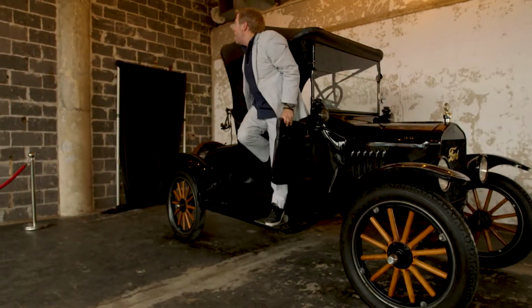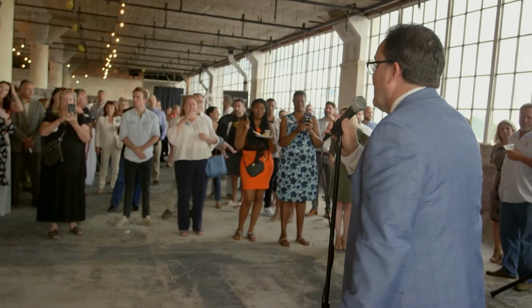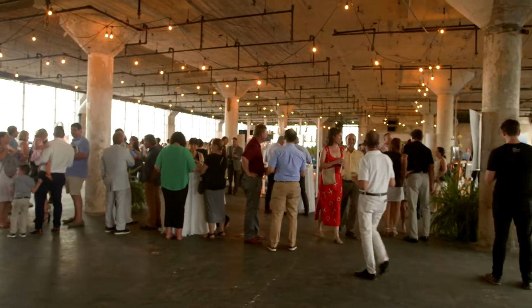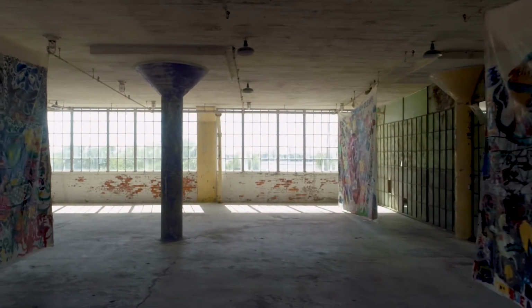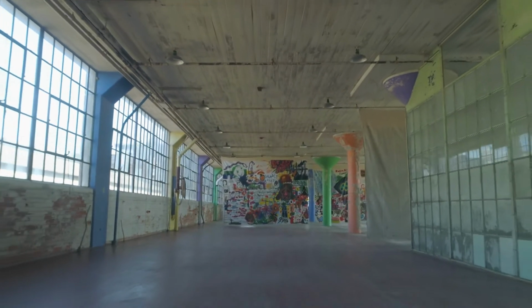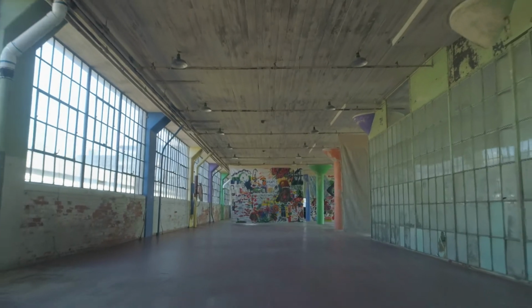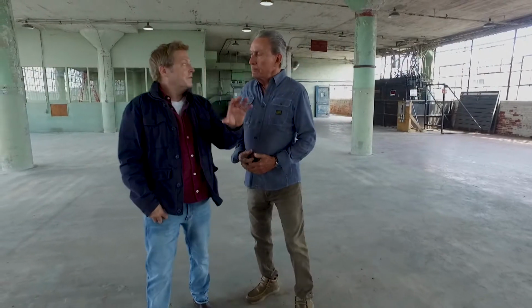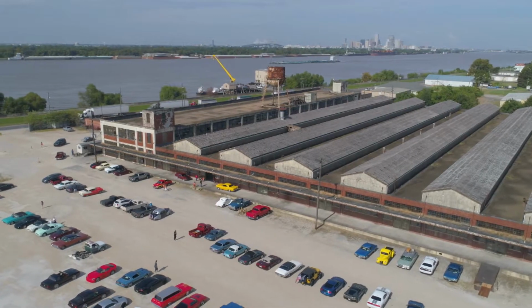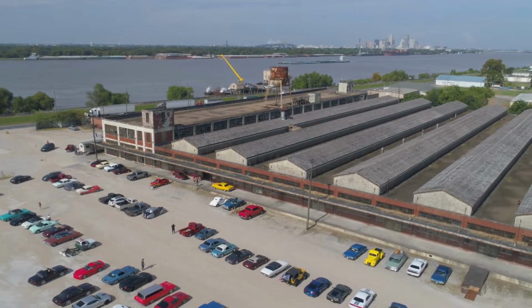Events and soirees already take place here, like this Sold on St. Bernard social that celebrated the area's sustained growth. Soon, tech, trends, and virtual reality will follow, all following in the tracks of the Model T. So you not only see the past, you see the future of this area in this building. I do, because the same things that made this location desirable to Henry Ford still exist today.